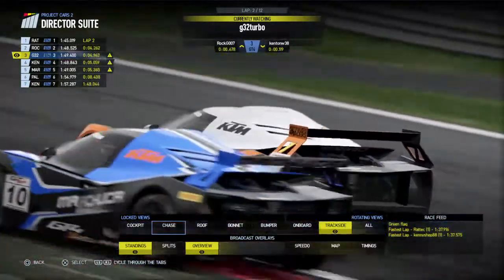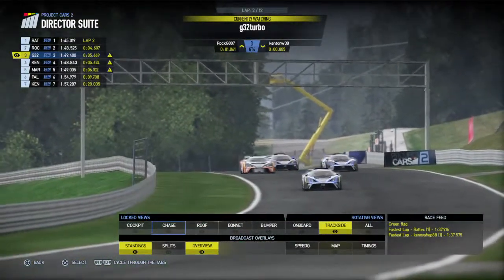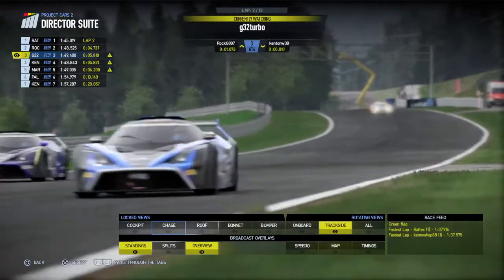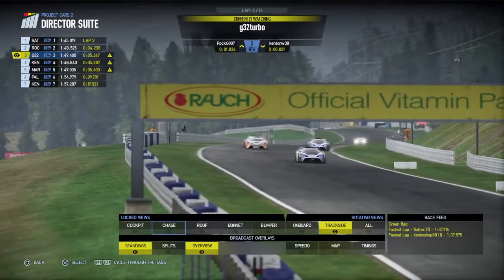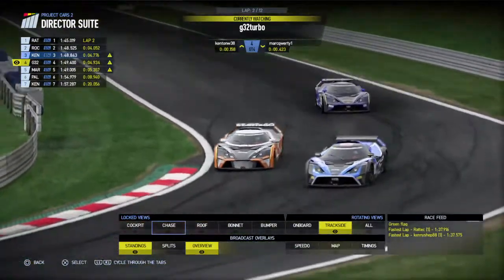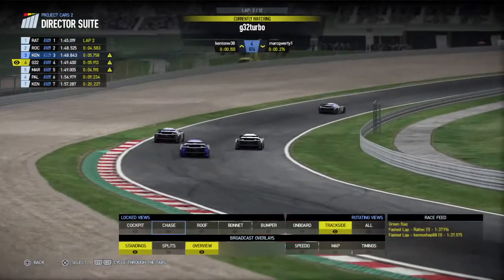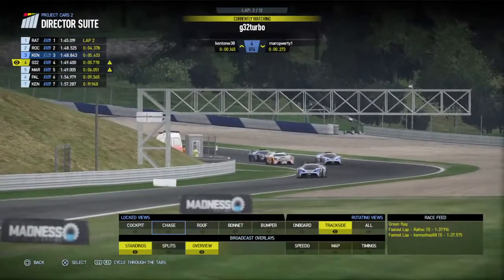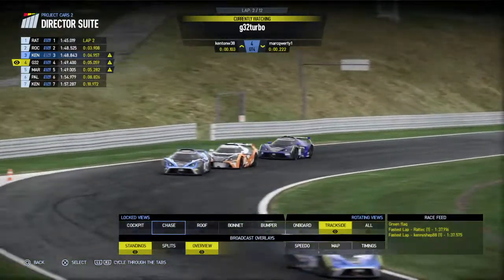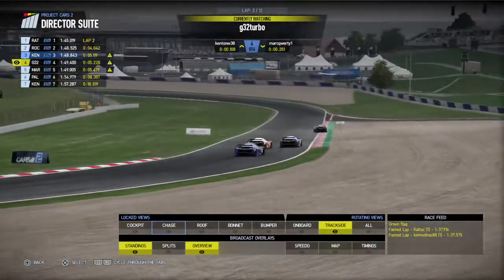Is G32 going to take a look? Oh, we can see Kento around the outside of G32. Who's going to carry more speed? G32 will have the inside line though. Who's going to be later on the brakes? Kento super late on the brakes. He goes around the outside, door to door. Kento just has his nose out ahead of G32. Goes to cover that position, and now he's back into third place.